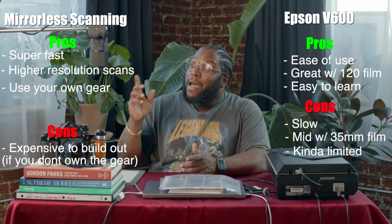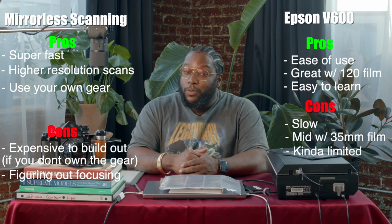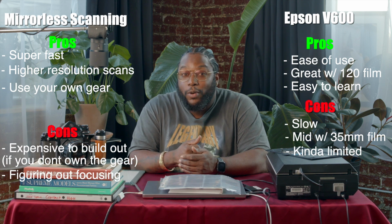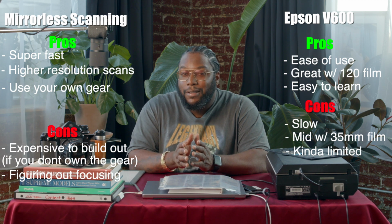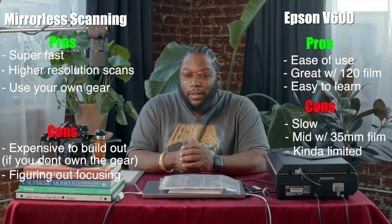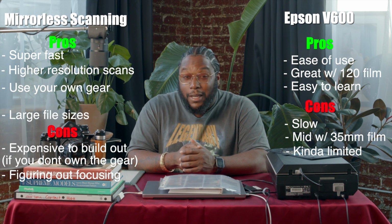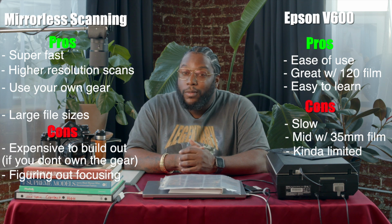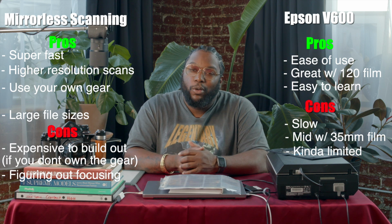Another con is having to figure out how to do the focusing. Because we are scanning film, and film, just like digital, the images can be out of focus at times. Learning how to spot and how to hone in on your focusing when doing DSLR mirrorless scanning, it could take some getting used to, so it gets a little difficult. The file sizes on these are substantially larger too, but that's not necessarily a con if you're looking to present your work in a large-scale manner, right? Maybe you want to do prints. Maybe you're not looking to do darkroom prints.